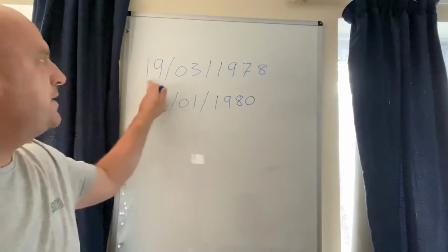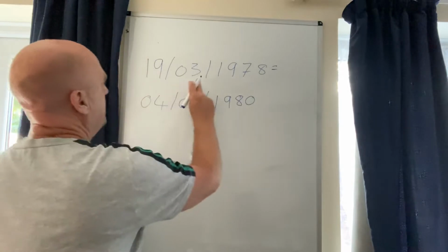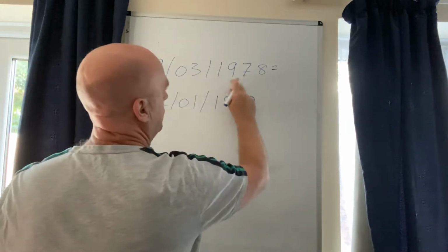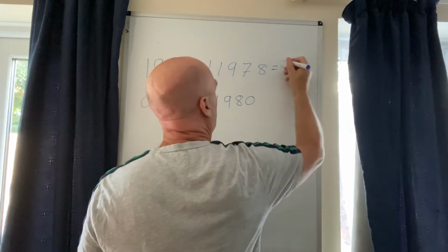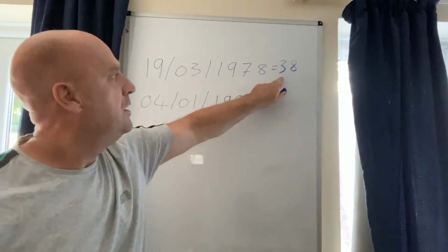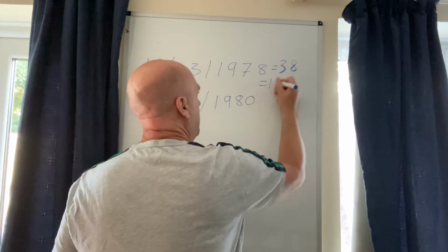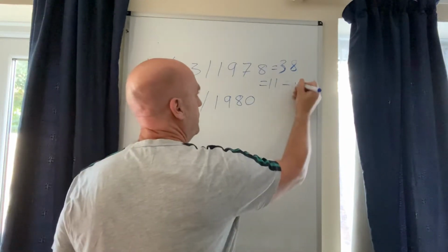What you do then is you add together all the numbers. So 1 plus 9, 10, 13, 14, 23, 30, 38. Got 38. We need to add these numbers together. We've got to use the numbers between 1 and 9. So if it's bigger, then 3 plus 8 is 11. But 11 is also bigger as well. So we add these two numbers together to get 2.